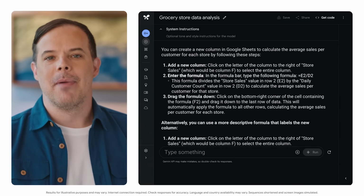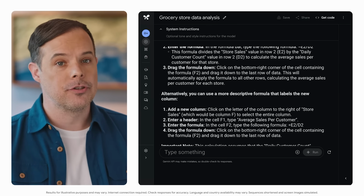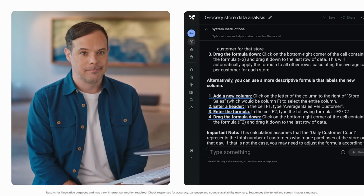The model provided some helpful suggestions for calculating the average sales per customer for each store. It even explained how to use a more descriptive formula to label our new column in the spreadsheet. And that's just one example. If that method of organization doesn't work, we can iterate on our prompt to get an output that's closer to what we need. Let's take this further. Discovering trends in a dataset can help us make informed decisions. And we can prompt a GenAI tool to help find those trends.